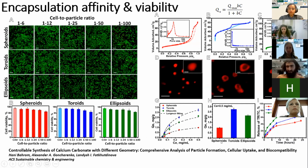Here we can see confocal images. We can see that in different shapes, we have different loads and different release rates of this material. Like here, we can see the Langmuir. We can see that toroidal particles have the highest load capacity, while the spherical ones have less. And here we can see that the fastest release occurs in elliptical particles. And in the viability tests, we can see it's pretty negligible. It's very, very biocompatible, so it can be used in research, and it can also be used on humans.